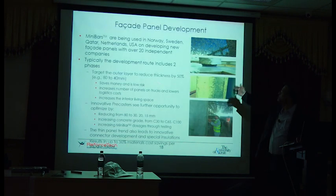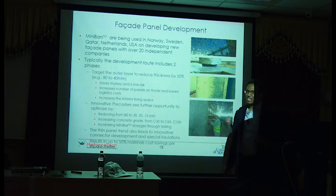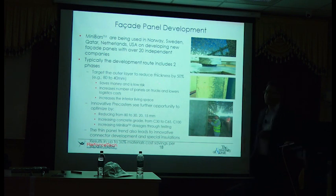And then we have been working on several other items. We were starting a big plant in Qatar, but it did not go anywhere. There were some problems. The investor backed out. Otherwise, it would be a very big operation. But other than that, in Norway, they have a plant. They have a couple of plants in other places. And they're selling minibar very well. It's a little bit expensive, but for anything good, you have to spend money.